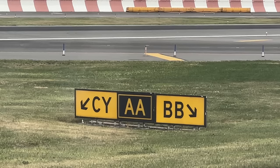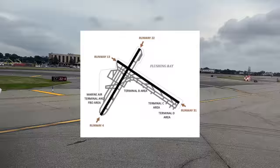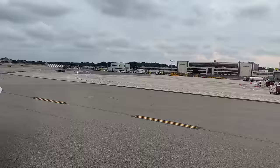Endeavor 4922, you can actually make the right there, double Bravo, hold short of Echo, please. Right on double Bravo, hold short of Echo, Endeavor 4922. Endeavor 4922, on the other radio, go to clearance 135.2 for a reroute.